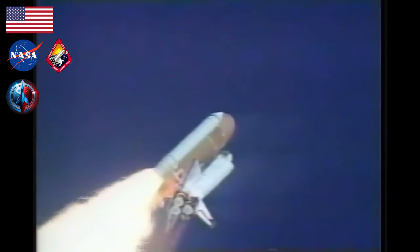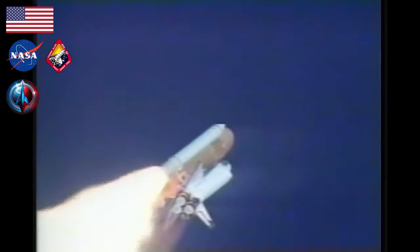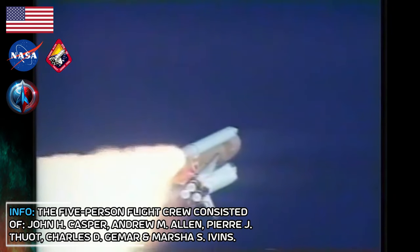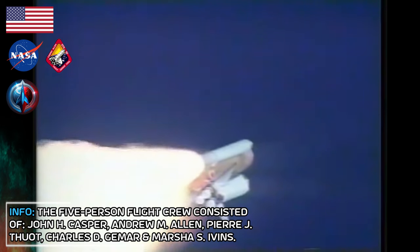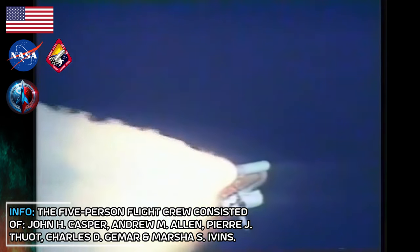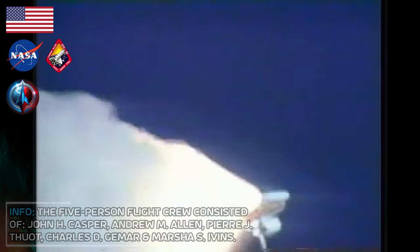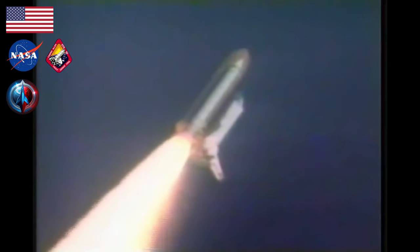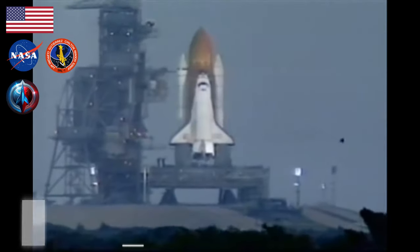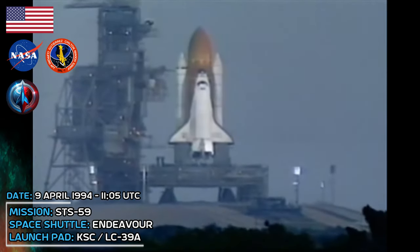Three engines are throttling back now, easing the buildup of aerodynamic loads as Columbia continues to accelerate rapidly through the dense lower altitudes. Three engines now at 67%. Columbia is traveling over 500 miles an hour at 52 seconds. All systems are performing well. Sound suppression water system being activated.